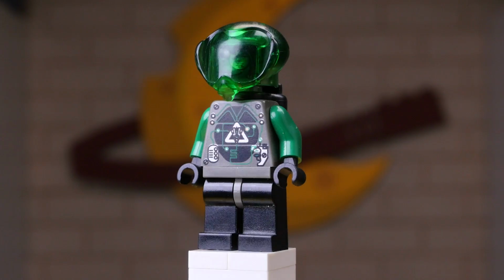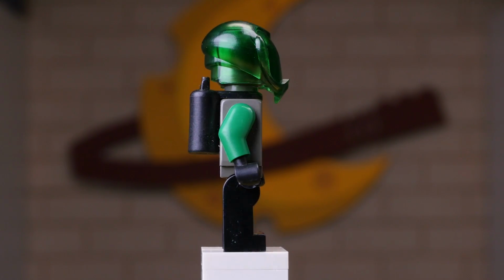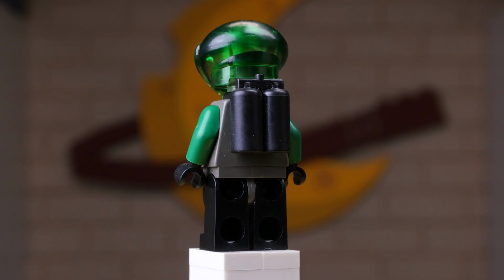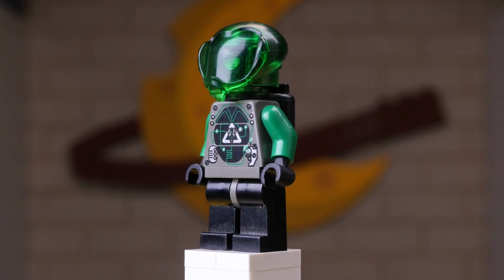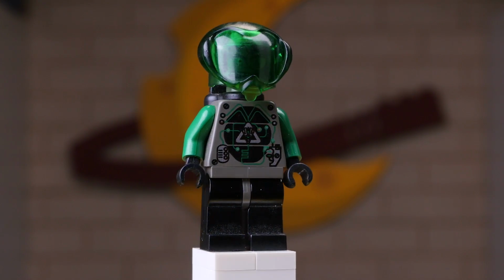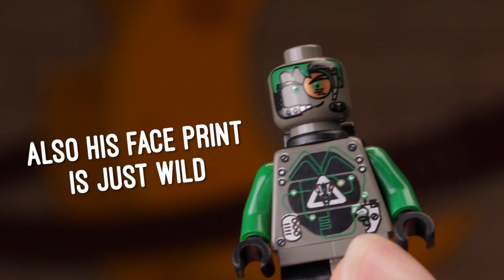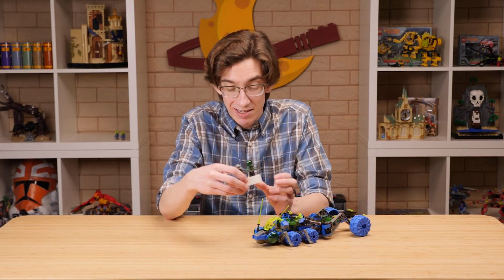Our second figure, the Zotaxian alien, isn't as remarkable, but there's a lot of cool things going on here. The torso print is quite fun, again, featuring some of that metallic printing. He doesn't have any printing around the back, but he does have air tanks, and it's really cool to see that helmet piece. So this helmet was actually introduced with this theme. It would go on to be used in the Alpha Team sets and repurposed in 2 other colors as well. Overall, he's a cool figure, just not quite as awesome as the Gigabot. It's such a common figure, just done really, really well.